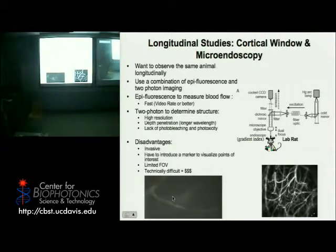You have to introduce a marker to visualize points of interest, and a lot of the markers you'd introduce may or may not be toxic, or they may or may not change the cells on their own. What type of marker? Like a calcium indicator. So the fura dye actually has its AM esterified, so they put an ester on either side of the dye. It'll just pass right through the membrane into a cell, and then the esterases inside the cell will cleave off the esters, and the dye gets stuck in the cell.